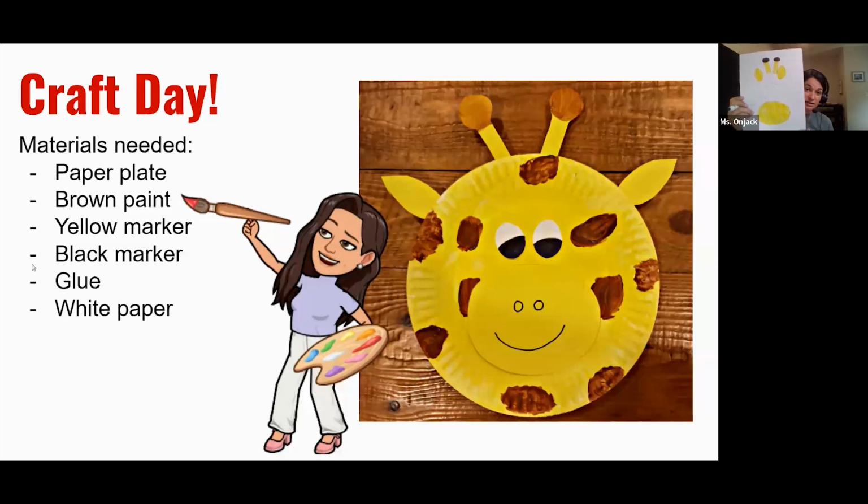So once we're done with those, I'm going to cap my brown marker and take my black one next. So if you guys have black, we're going to do the eyes. Now, on my paper plate here, I made my giraffe looking off to the side. You can make your giraffe look straight ahead. You could do silly eyes with your giraffe. I'm probably just going to do what I did here. I'm going to make him look a little bit off to the side. So I'm not coloring in the whole eye black. Voila. So that's what the eyes look like then.